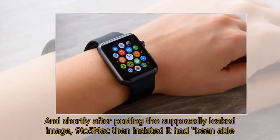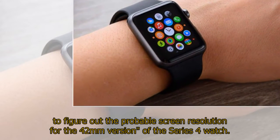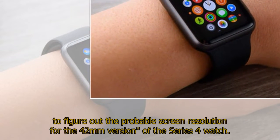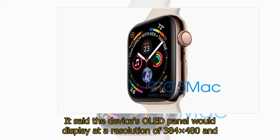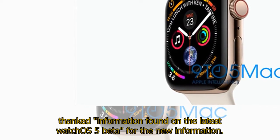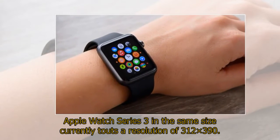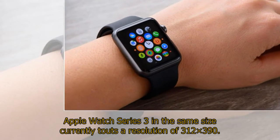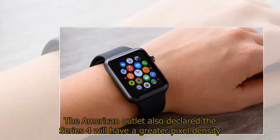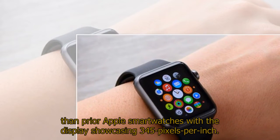And shortly after posting the supposedly leaked image, 9to5 Mac then insisted it had been able to figure out the probable screen resolution for the 42mm version of the Series 4 watch. It said the device's OLED panel would display at a resolution of 384x480 and thanked information found on the latest watchOS 5 beta for the new information. Apple Watch Series 3 in the same size currently touts a resolution of 312x390. The American outlet also declared the Series 4 will have a greater pixel density than prior Apple smartwatches, with the display showcasing 345 pixels per inch.